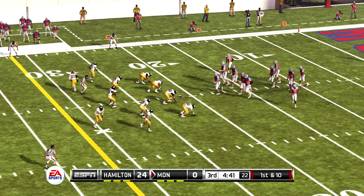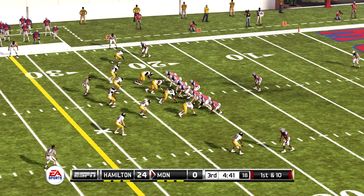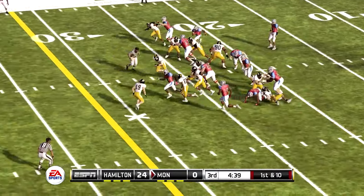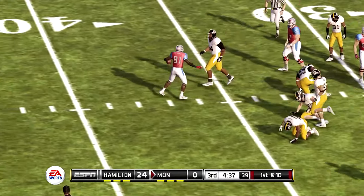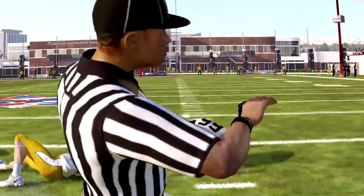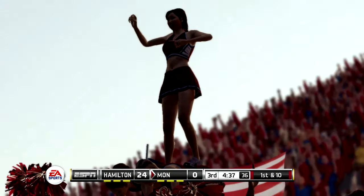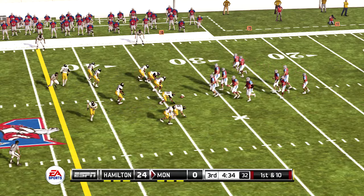They'll get the ball here at the 21. It's first and 10. They'll go ground. Gains his way to the 33-yard line. You're always looking for ways to get your playmakers involved, whether it's handing it off or just throwing it to him. First and 10. Ball on their own 33.